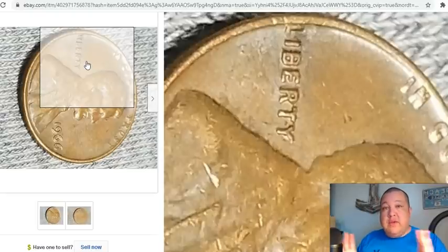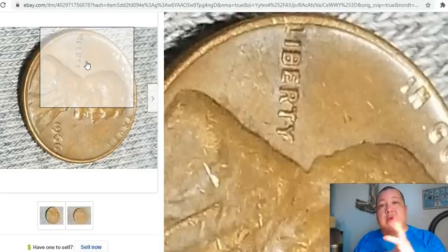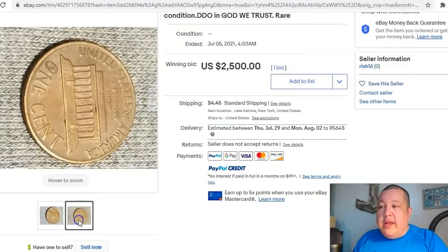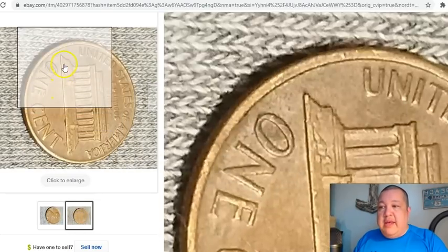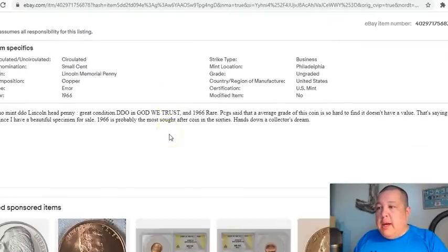All right. Don't skimp the details. If you think it is the DDO number 1 or the FS101 or whatever the case may be, you need to get in close. Invest $100 to make yourself $2,000. In this particular case, I don't see anything here. These pictures are absolutely horrible. I wouldn't even call it coin porn in this case.